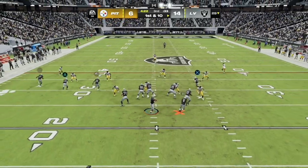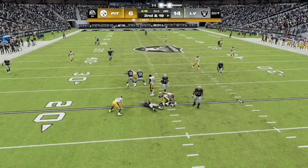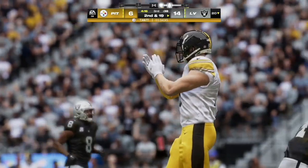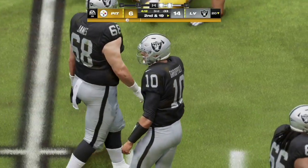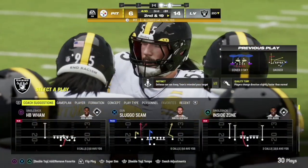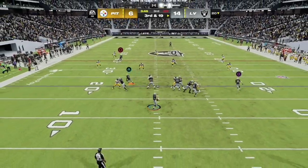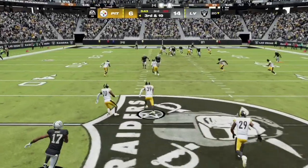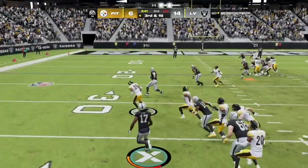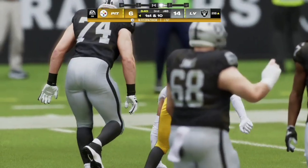And on 1st and 10, Jimmy Garoppolo has time in the pocket, but Watt makes his way through as the defense covered the receivers very well, forcing the Raiders to have a 2nd and 19. And on 3rd and 19, the Raiders have a long way to go, and Garoppolo throws it into double coverage and gets intercepted by number 39, Minkah Fitzpatrick.